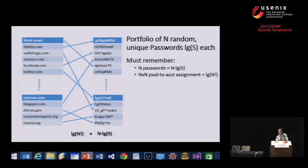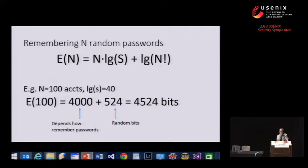So you've got two things to keep track of. You've got n log s bits, and you've got log of n factorial. So basically, the effort that you have to put in is modeled roughly by this: effort of n is equal to n times log s plus log of n factorial. Well, okay, so that's what you've got to do. So let's plug in some numbers on that.